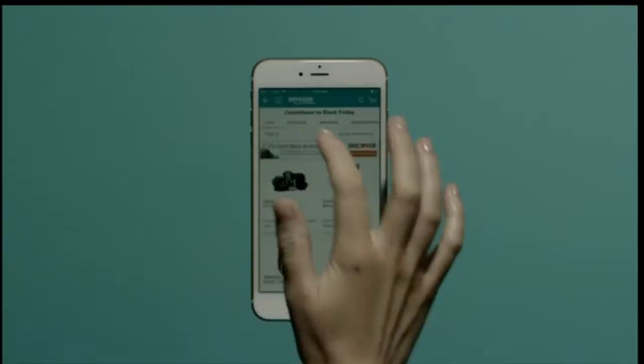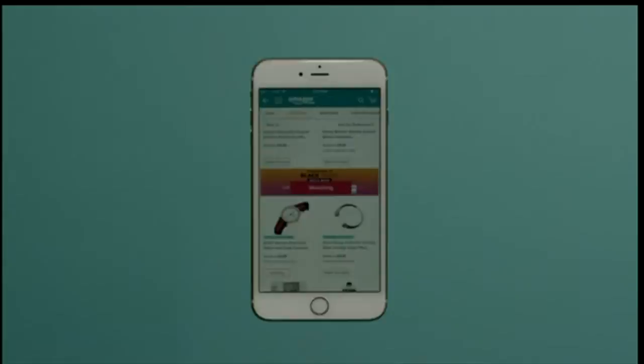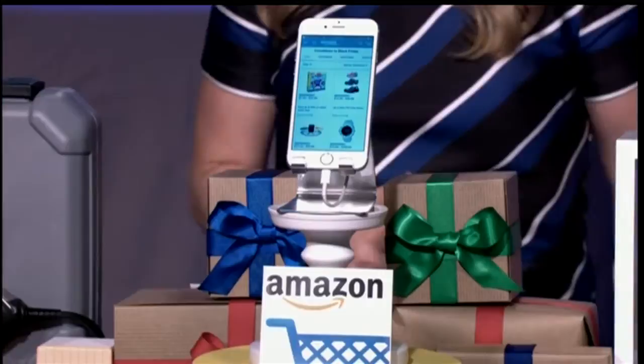Plus, you're automatically entered into giveaways for cash just by using the app. And they just launched a new feature called Package X-Ray. You can scan a barcode, know what's in the box, and wrap it without ever ruining the surprise.